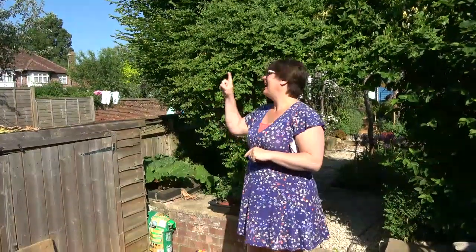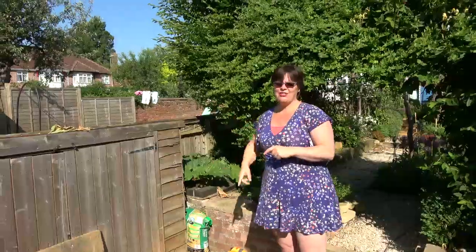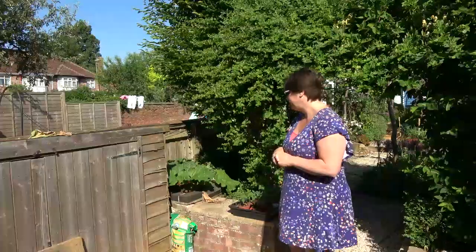Now, my husband was at the kitchen sink one day doing the washing up, and he noticed that there were birds flying in and out of our arch, our rose arch. So there are definitely some nests in here somewhere. I think the cats have given up trying to jump from this corner in to get them. Fingers crossed that they have.